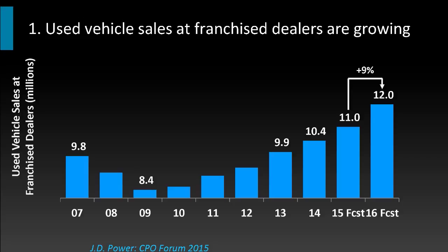And a lot of this is, again, predicated by that rich lease mix or lease return volume increase of 800,000 units and more purchase maturities coming back as well, as some incremental volume flowing through wholesale lanes as they make their way to retail. But a big jump in used volume is what we're calling for next year.